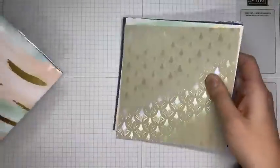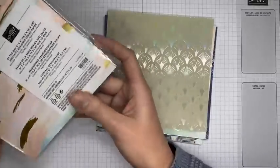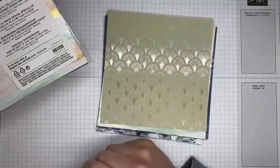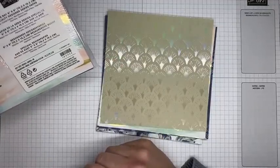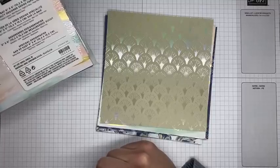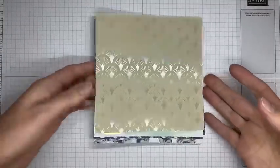Next up, one of the things that I actually love the most about this suite is the By the Bay 6x6 Specialty Designer Series Paper. Colors are Coastal Cabana, Balmy Blue, Mint Macaron, Night of Navy, Petal Pink, Pool Party, and Sahara Sand. So lots of pretty colors in this one.